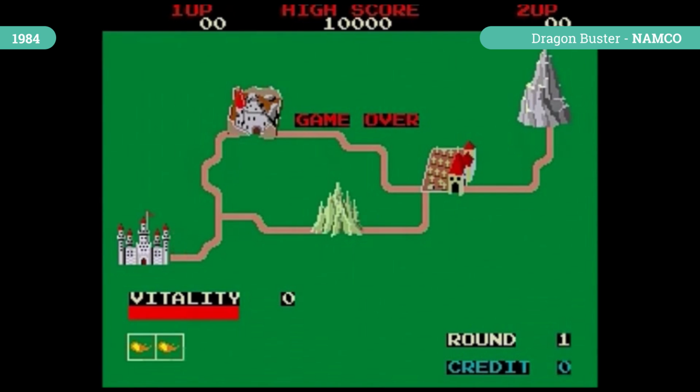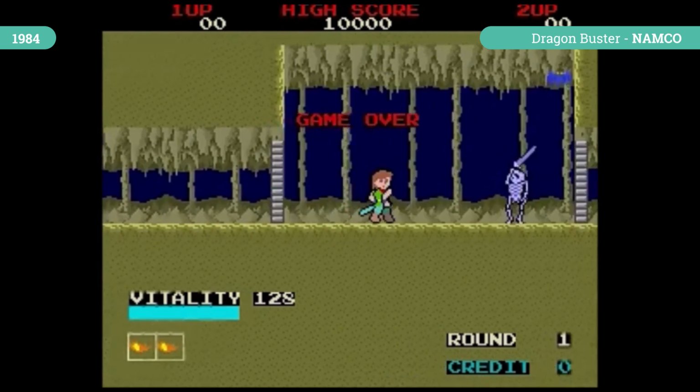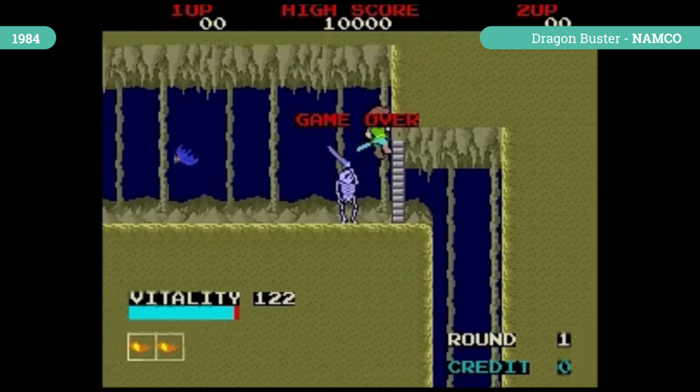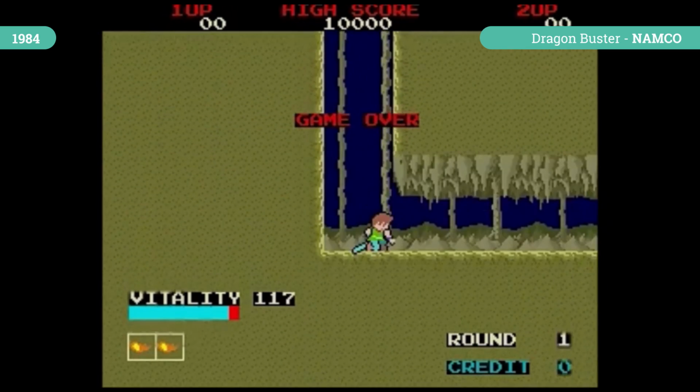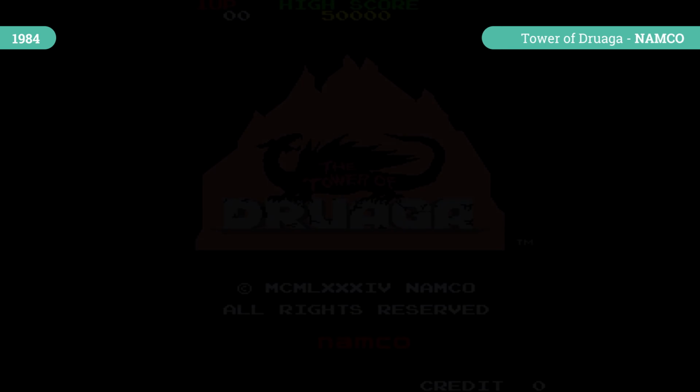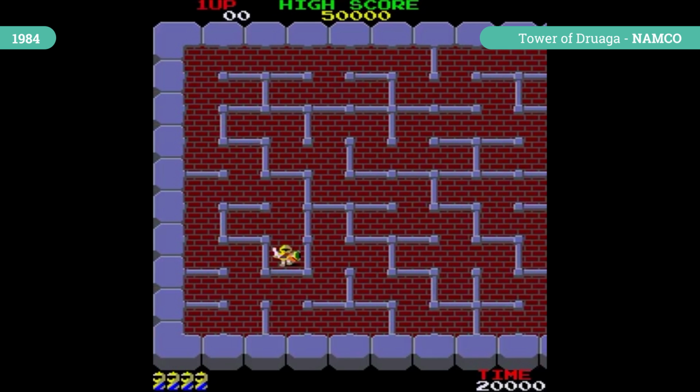The next year, one of the first games to use a visual health meter was Namco's 1984 video game Dragon Buster. The health meter was called Vitality, and it was one of the first graphical representations of health as a bar, with the health points regenerating by a percentage after finishing a stage. The trend of combining role-playing elements with arcade-style action mechanics was popularized by the Tower of Druaga, an arcade game released by Namco in June 1984.